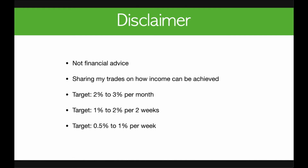So in order for us to achieve a sizable income, our target is really around 2 to 3% per month, which is actually a 1% to 2% target per 2 weeks. So if that is something you're interested in, you can actually apply the strategy over 2 weeks instead of 1 month. And finally, if you like weekly strategies, then it's 0.5% to 1%. So that is really the target. I'm just laying it out here for your reference.